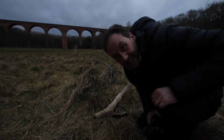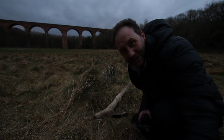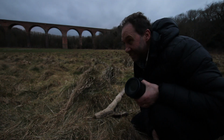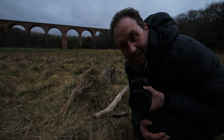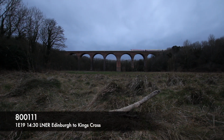Now I've just spotted this bit of driftwood, so I'm going to use this as some kind of foreground, but I'll need to get low down in the grass with a viaduct in the background. And the Azuma is on its way in a moment or two. It's in the next signal section, although they are long signal sections and you end up waiting forever. Anyway, I'll use this as foreground and get set up and see what I can make of that shot.